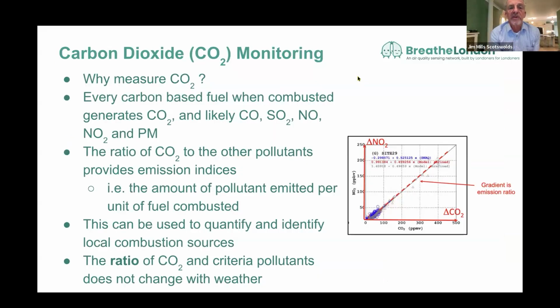So, segueing into CO2 now, a lot of people ask me, why do we bother measuring CO2? It's a greenhouse gas, it's not a criteria pollutant from an air quality point of view. And there's 400 ppm of it floating around in the background anyway, so why is it important? Well, it's important because every type of fossil fuel or biomass fuel that we burn creates CO2. And the amount of pollutants like CO, SO2, NO, NO2, and PM that accompany the production of that CO2 are what we are generally interested in as air quality people.